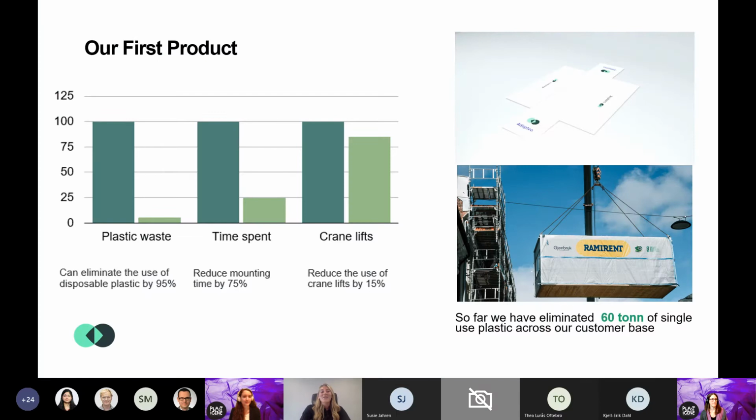Then a little bit about our first product. Our first product was the module cover, which you see on the right side here. And so far we have eliminated 60 tons of plastic across our customer base. What this does, though, is not just reduce the plastic. That's good. We even eliminate the use of disposable plastic by 95%. We also reduce mounting time by 75%. So a process that used to take over an hour is now taking 7 minutes. So there's a lot of value to gain here across the whole process. Then we also reduce the use of crane lifts by 15%.